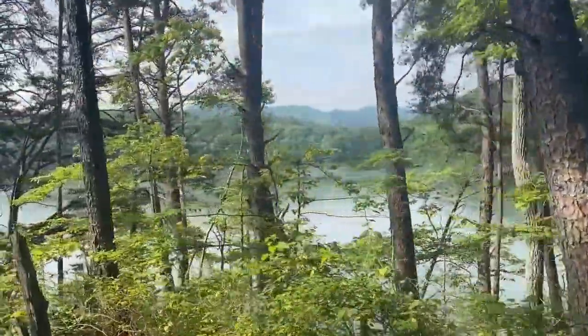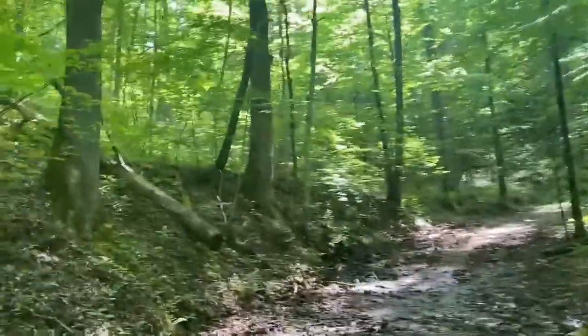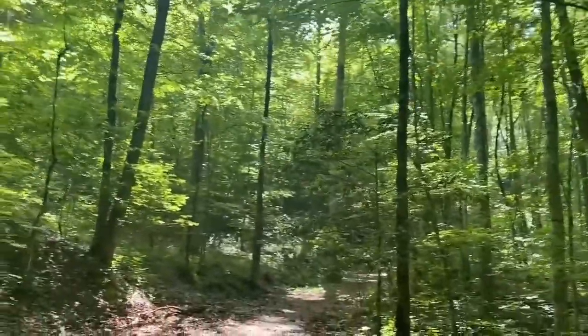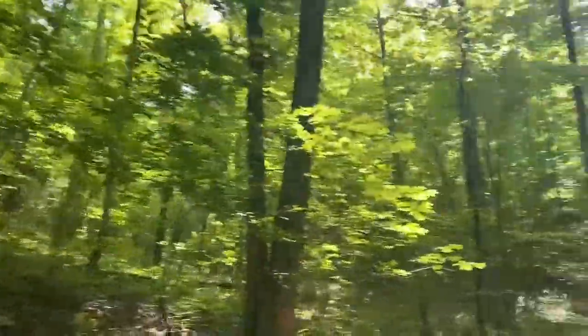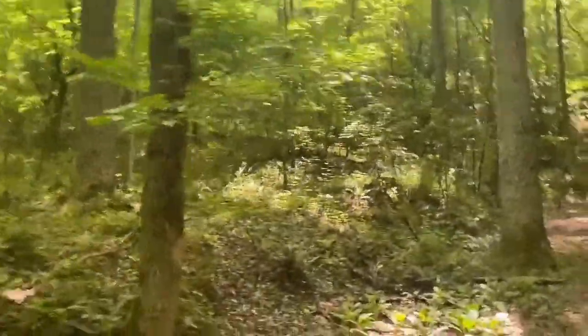More of my hike along Lake Fontana. Crap. Great big bear went right in front of me here. As soon as it saw me, it bolted. You can hear it back there or not. Dang. I was just a second late getting my camera out. Hey, bear. Hey, bear. Maybe you're right there.